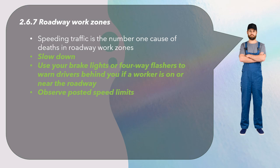Roadway work zones. Speeding traffic is the number one cause of deaths in roadway work zones. Slow down. Use your brake lights or four-way flashers to warn drivers behind you if a worker is on or near the roadway. Observe posted speed limits.